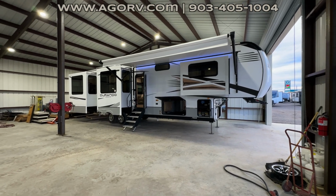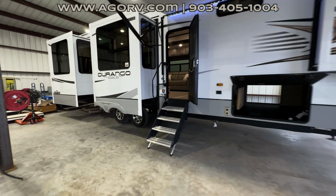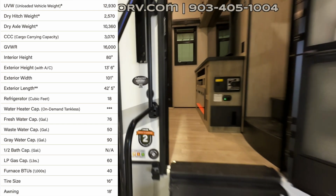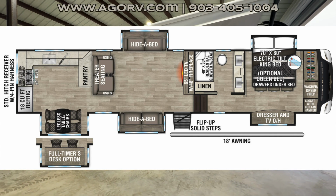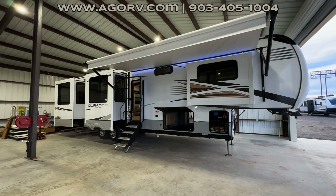All right, y'all, so again, this is a KZ Durango Gold. It is their rear kitchen model, and I'm gonna put the specs and the floor plan layout here on the screen. Coming up to the number real quick to see, it is a 391 RKF. And you'll see the specs and floor plan layouts on the screen. I just realized the voice in here will probably be a bit echoey because they were kind enough to move this one inside for us.